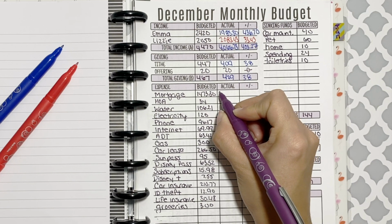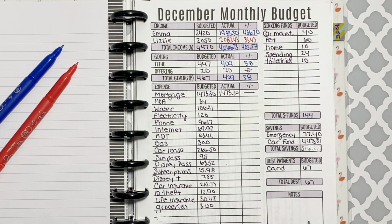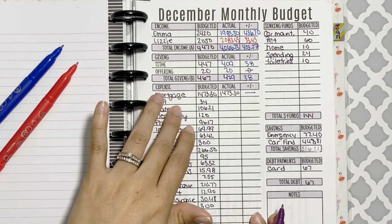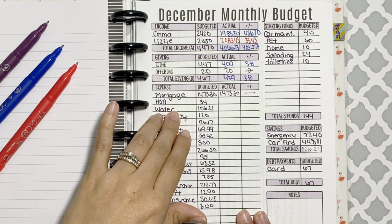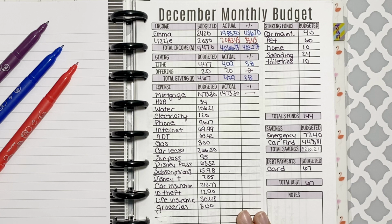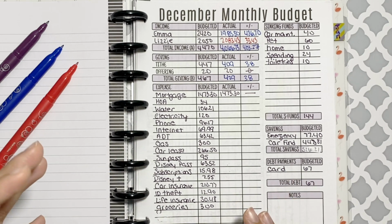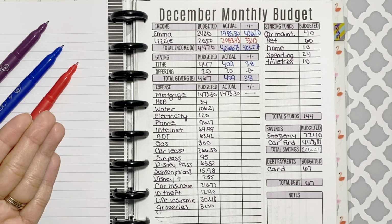But our mortgage, that is the actual amount, so nothing changed there. Our homeowners association, this here, we had received a bill from our HOA stating that something was due upon receipt, and it was $113. And they said that there was an overage for the community of what our builders had to pay out, and it was ridiculous, but we had to pay that upon receipt, and it was $113.